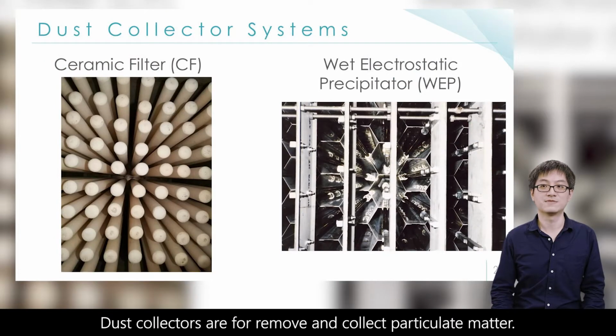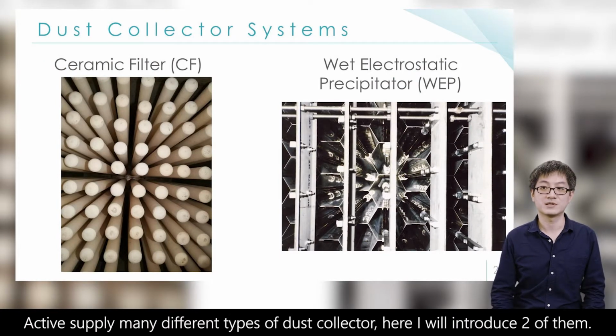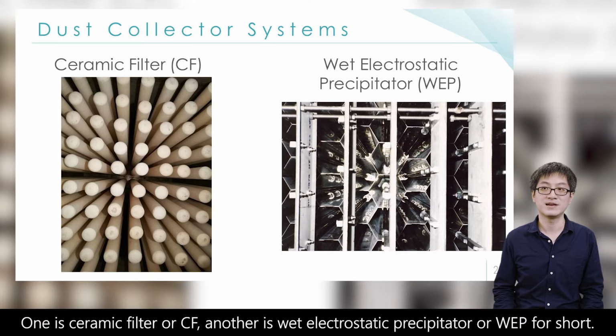Dust collectors are for removing and collecting particulate matter. Active supplies many different types of dust collectors. Here, I will introduce two of them. One is the ceramic filter, or CF. Another is the wet electrostatic precipitator, or WEP for short.